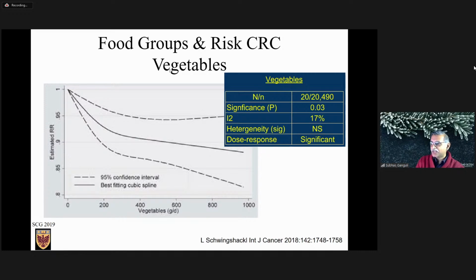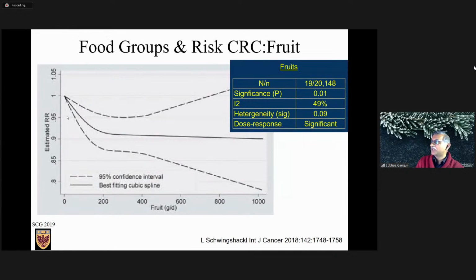Vegetables, do those protect me against colon cancer? On the horizontal is your dose of vegetables. So remember, 450 grams is a pound of vegetables. So you can drop your risk of colon cancer by more than 10%. But you need to be getting over a pound of vegetables a day. Once again, that is highly significant. So the line goes down and to the right. That means the more, the better in terms of preventing colon cancer.